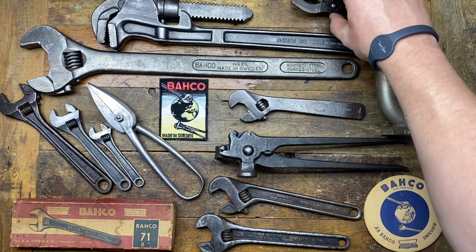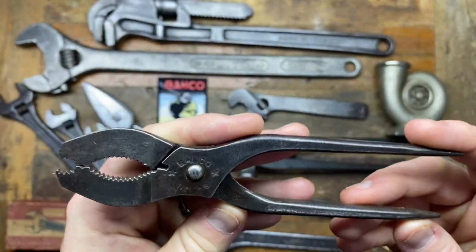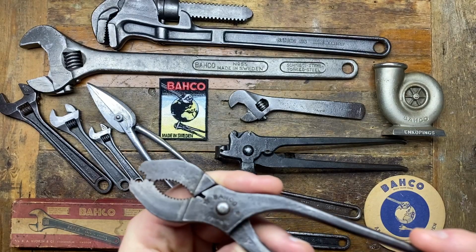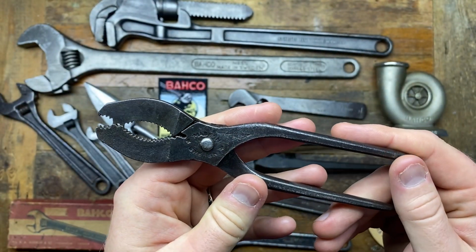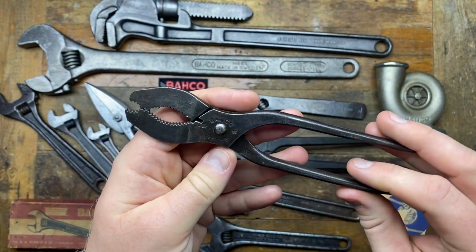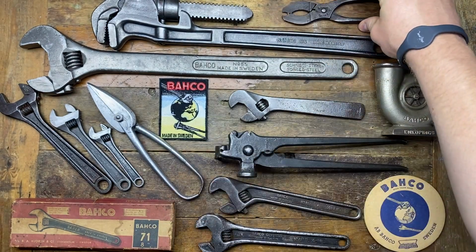So I bought this wonderful, in the UK, wonderful set of early Bahco number, I think it's 129B, number 129, from the 1920s or a bit earlier, gas pipe pliers, which was a really nice addition. I was really pleased with that.